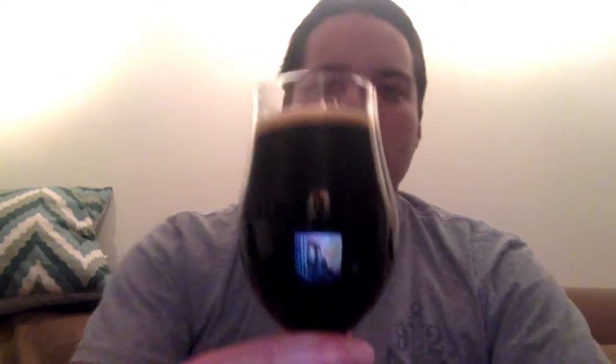Maybe some cinnamon mixed in there too, and I bet as I drink this, the nose is going to come even more to life. So guys, let's take a sip of this one. I bet this is going to be absolutely delicious. Let's find out if this is the best Clown Shoes I've ever had, or if it's only above average.